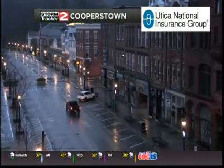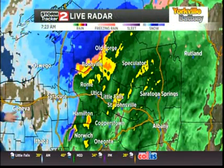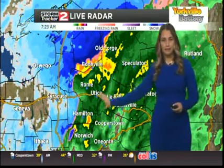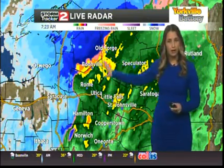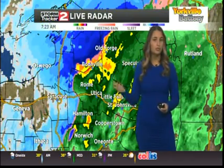Our high temperature is happening this morning, and it will continue to drop throughout the day as a cold front moves through. Here is our Yorkville Battery Storm Tracker 2 Doppler radar. Heavier rain bands kind of in Oneida County, central Herkimer County as well. And we are seeing the cold front right here. As we can see here, that's where it switches over to snow.